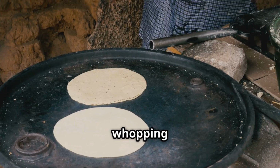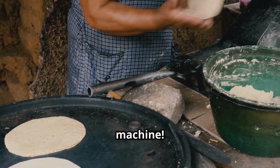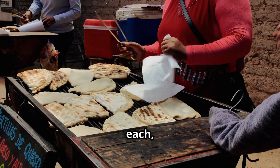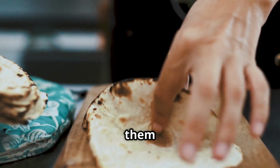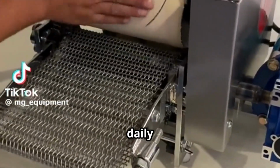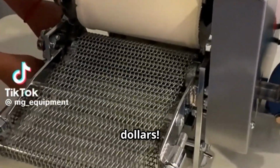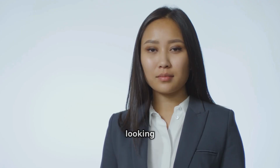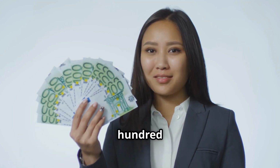You can crank out a whopping 1,000 tortillas a day with this machine. You can sell these tortillas for 50 cents to $1 each, or even package them up and sell them in bulk. That's a potential daily revenue of $1,000. And with the raw materials only costing about $30 a day, you're looking at a daily profit of $900 to $950.